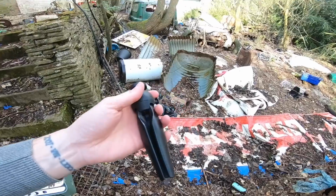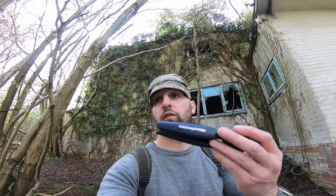It's quite nice actually. So I will take this because someone's clearly not looked after this stuff, dropped it and just left it here. So I'll probably benefit and use this now. So thanks very much if you left this behind. But take note, look after your stuff, account for your kit, account for everything you've got, and don't leave stuff behind.